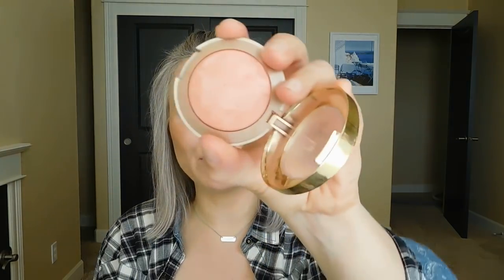And two great options are the Milani Baked Blush in Luminoso. This was also a springtime pick for me, probably. I can't even remember, did I do a spring makeup picks? I might have, but I love this because there's a little bit of luminosity to it, which I don't mind at this time during the year. I don't mind if I look just a little bit glowier in specific areas and very strategically. You guys know I'm not one of those like YouTube highlighter girls, but that's a really great option.